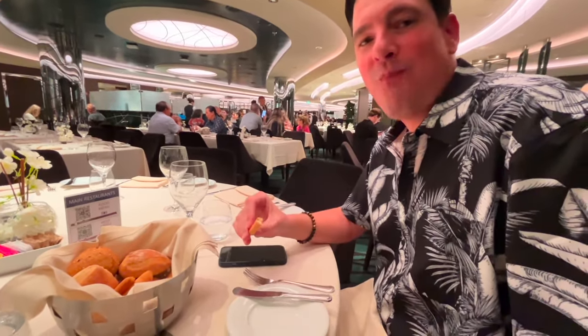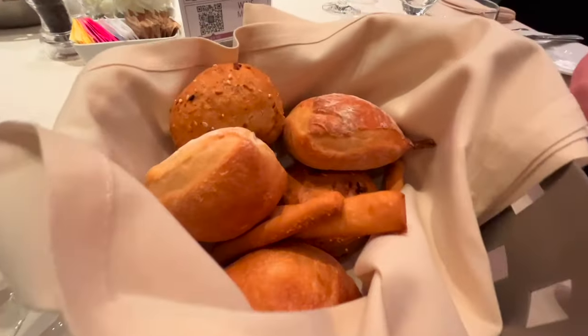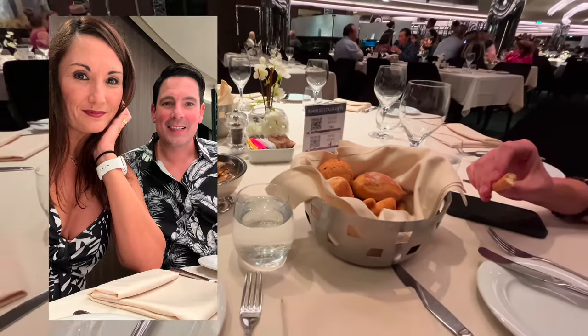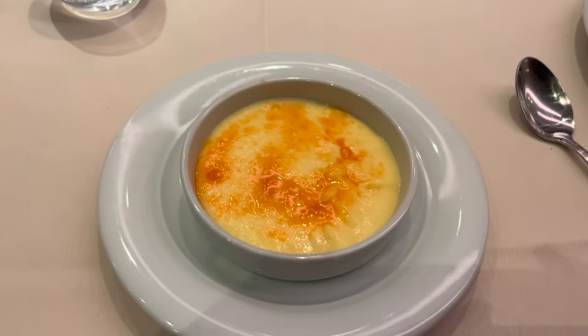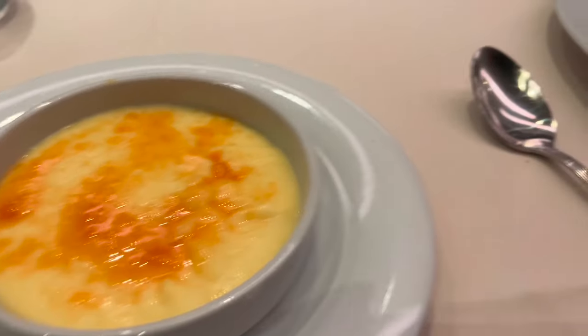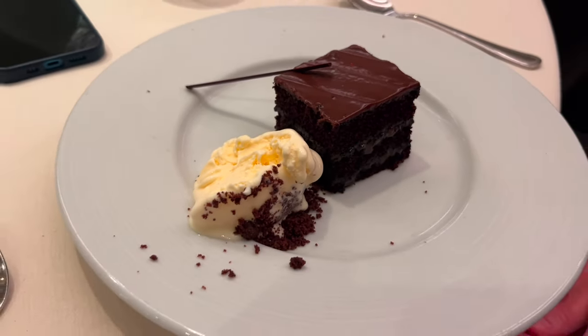We made our way down to the main dining room for dinner, where it was such a treat. The service was great. The food was fantastic. Our dessert was really great. I had something that resembled creme brulee, but it was different. It was really good. Dustin had ice cream and a brownie.